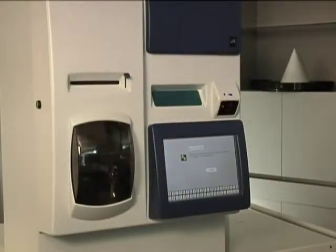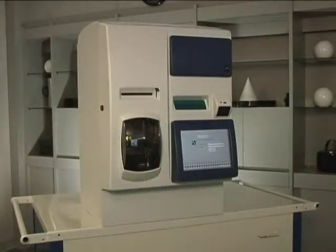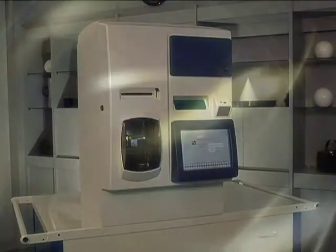NarcoMedic provides, therefore, a level of control that has not been possible in the past without compromising patient comfort. In addition, when a patient is discharged from the hospital, the device is automatically deactivated for that patient, preventing any more drugs from being issued in that patient's name.